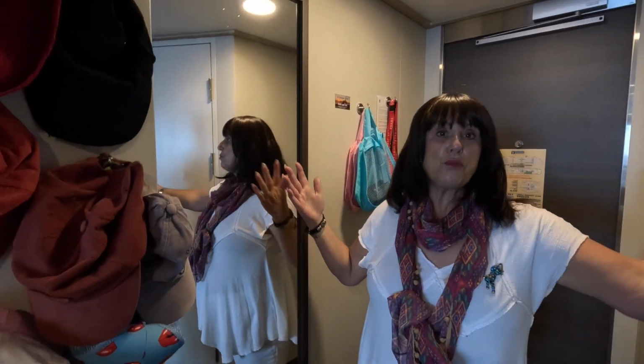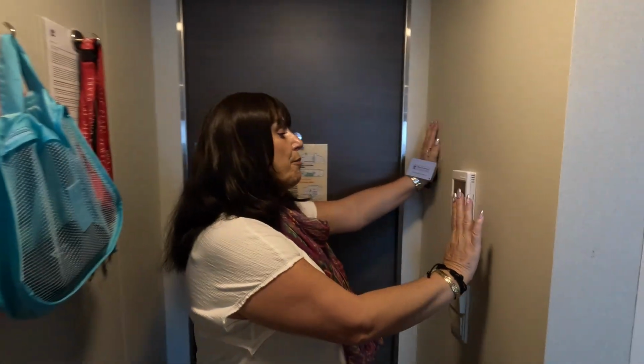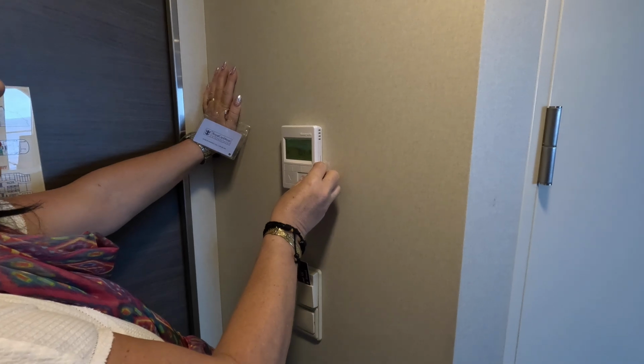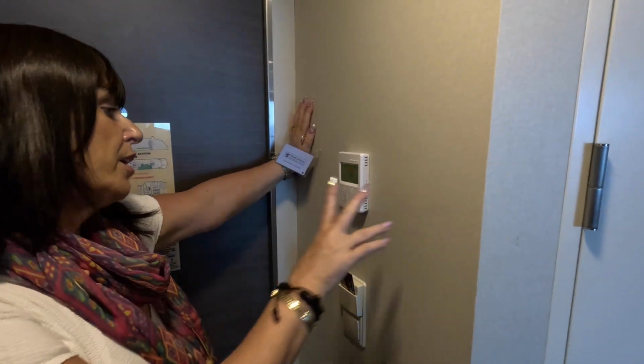So it's nice and bright when you first come in. The corridor is very short, so it opens out straight away, and the mirror is straight here, so it gives that impression of being a wider room. So here is the temperature. Now this is in Fahrenheit, so this is in old money, not our new money. It goes up to, I can't remember, 70 something and down to 68.